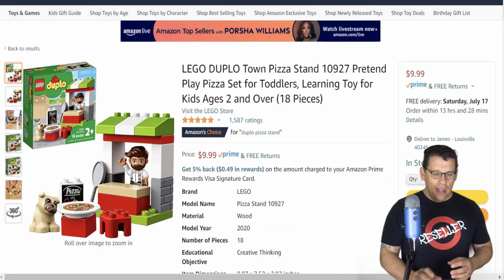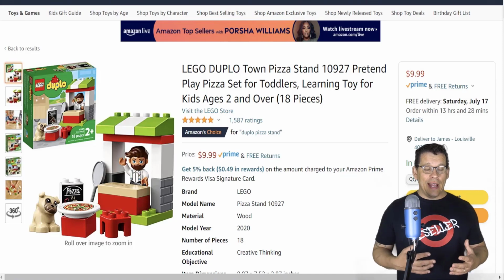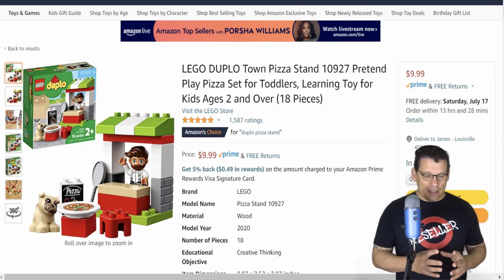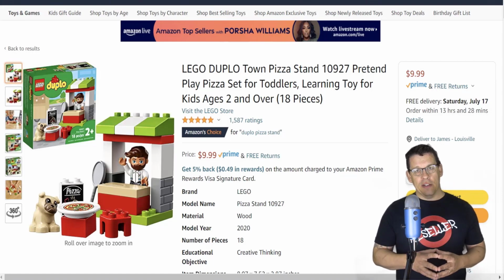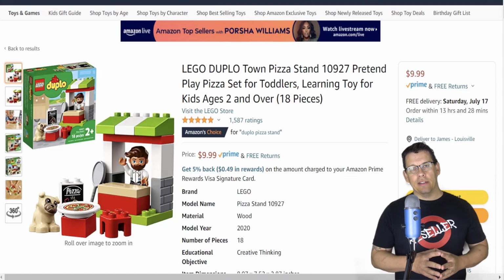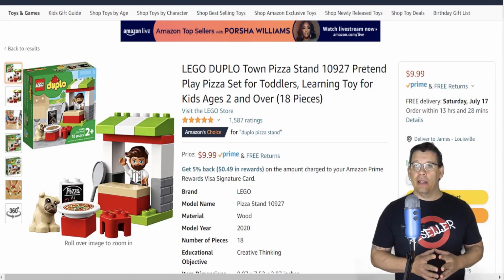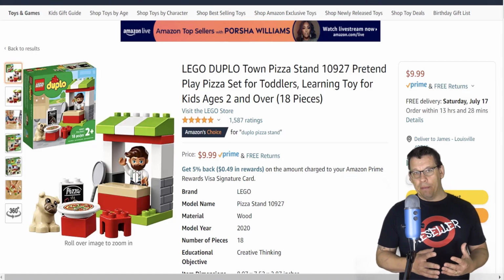So this set, my friends, you have no idea how excited this set speaks to me. I just love this set so much. I've said in the past, this year I've spent more on Duplo than I have any other year. This is the year where I've spent more on Duplo than I've spent on actual Lego sets, and I have no regrets. I'm happy to buy more.